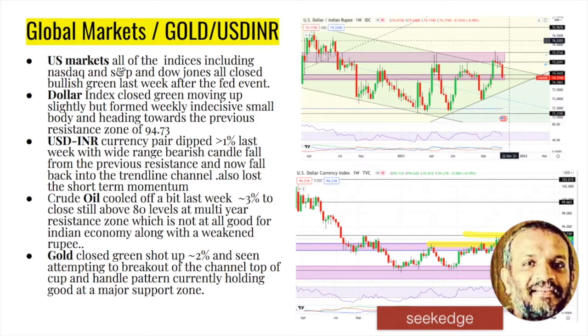It fell back to the channel top, and the previous resistance at the 75 level seems to be working. Surprisingly, it has gone below 75 even when the dollar seems to be strengthening. The reason may be that crude oil has fallen from the 84, 83 levels to 80 levels. It is still at multi-year high levels, which is not good, but it has cooled off, which is a good thing for the Indian economy.